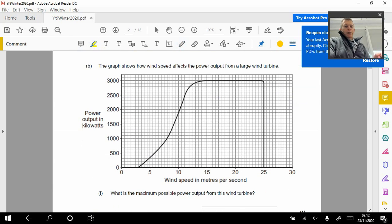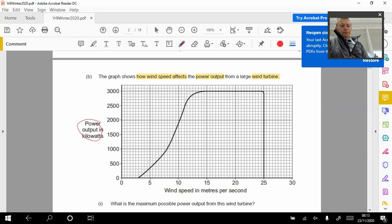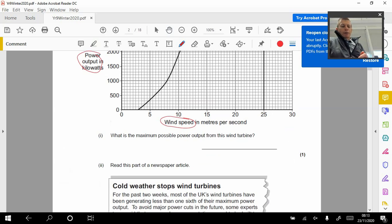Now onto a graph, and this is where we can pick up some skills. The graph shows how wind speed affects power output. So it already tells me what they are measuring and what they're changing from a large wind turbine. Let's just make sure I get my head around the graph before I read the question. So I've got the power output in kilowatts. You might not know what kilowatts is, but it doesn't particularly matter at the moment. Just accept that more power must be a good thing. And wind speed in meters per second.